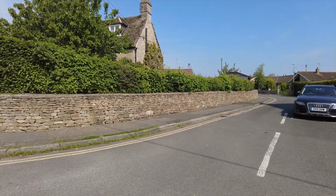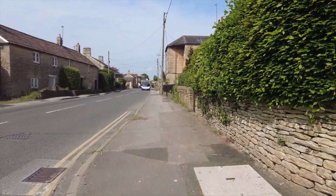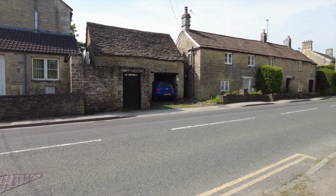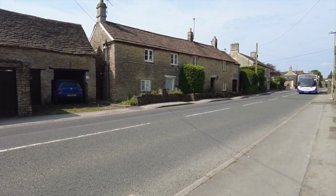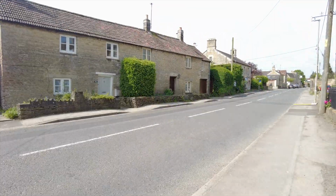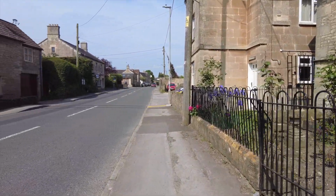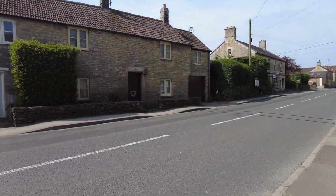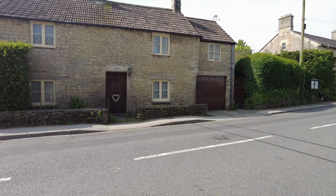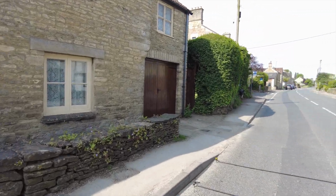Nice to have a clock, everybody can see. And again, some older properties along here now. Across the road and give you a view of the ones this side, the other way.